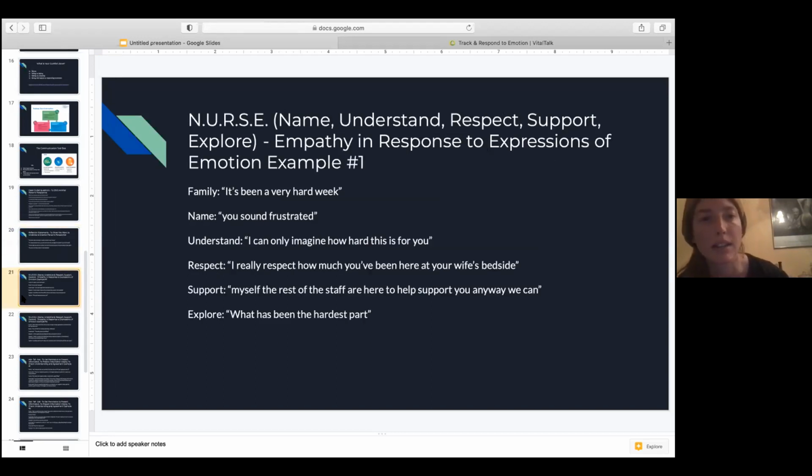And then this acronym NURSE, to help express empathy effectively, where we name what the family member is expressing. We convey understanding. I don't especially like saying anything like "I understand," because I don't understand. Every situation is different, but you can say things like "I could never understand," or "I can only imagine." You want to express respect, support, and also to explore.